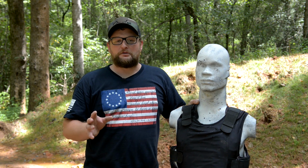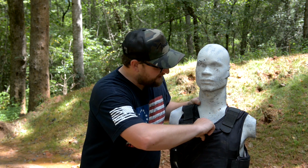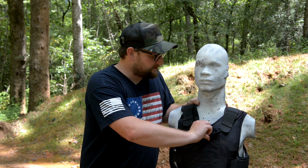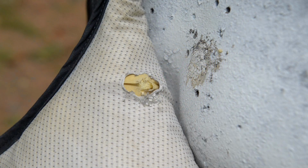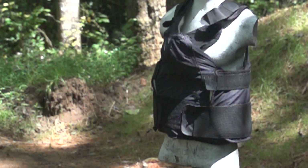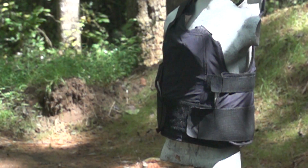Okay, so did the round make it through the armor? Okay, well, we already looked. Spoiler alert, it didn't. It almost made it through. Now, the back of the armor took a pretty nasty hole right there where it pushed through, and you can see on the dummy, it definitely is gonna hurt, okay? But I can feel in there, that jacketed hollow point round is in the armor. It did not penetrate the armor.